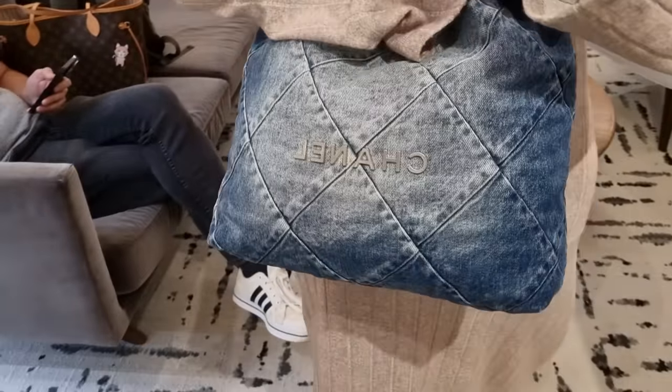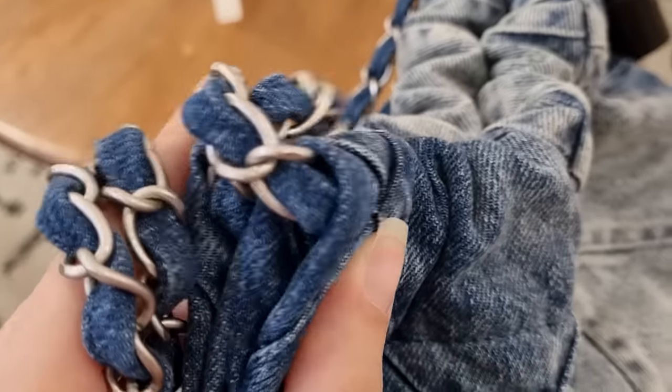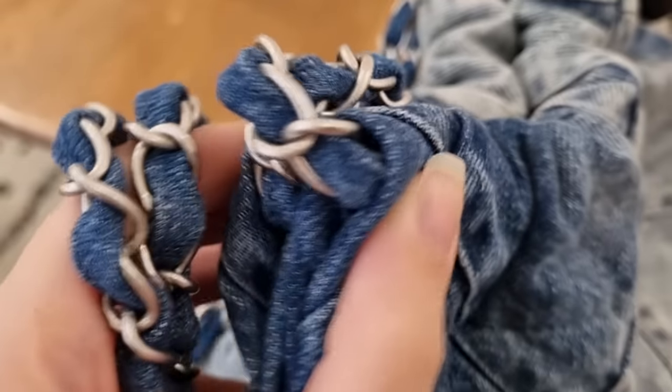I like that they paired the denim with the silver. I think it's a better choice. Gold would be a bit too much. Yeah, guys, so we know this is the Chanel 22's weak spot, right? And I think because it's denim, it will definitely wear better. It's really soft denim. It feels really nice, to be honest.